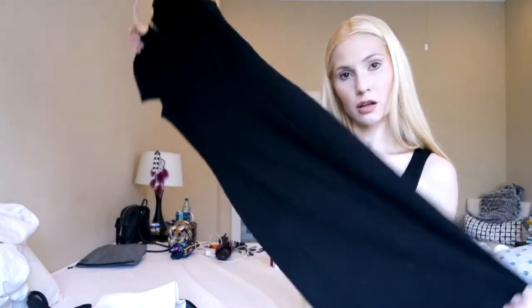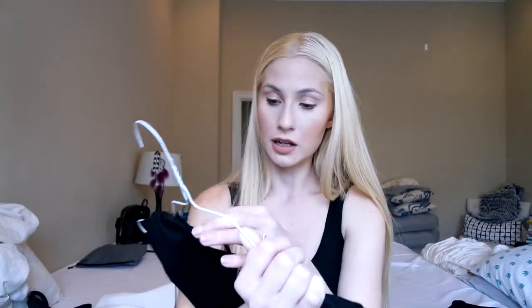And then the second option is this dress. It's just a simple little black dress from Felicity and Coco that I got at Nordstrom's. The cat sat on it earlier, so it's covered in cat hair. I'll have to get that sorted out before I wear it.